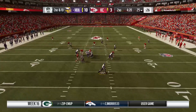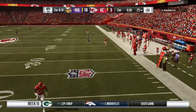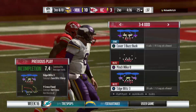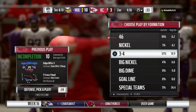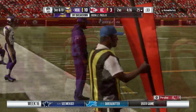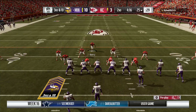On 2nd down, Cousins again, eluding the pressure right. And he's just going to get rid of this thing, to no one here. He throws it away, and now it's 3rd. What's the old adage? Be quick, but don't hurry? Well, that went right out the window there. He was hurried, harassed. That ball had to be gotten rid of, otherwise he was going to get sacked. Now they face a 3rd and 10 after back-to-back incompletions.